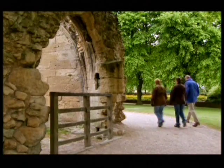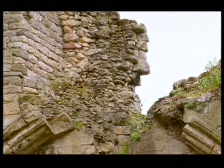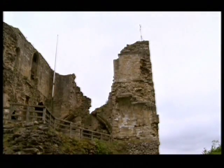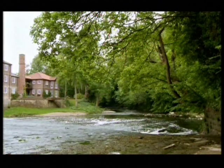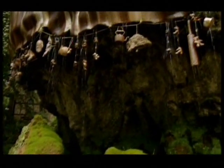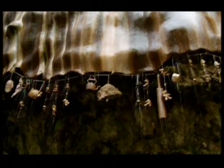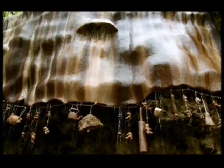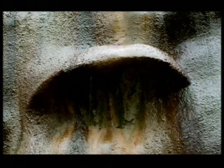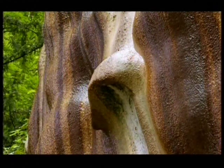Once a strategic fortress for medieval kings, the protected 14th century ruins of Knaresborough Castle still rear up impressively over the River Nidd. And within its ancient forest stands a stunning natural edifice, the petrifying well. Well, basically the whole thing is a big mineral deposit. Exactly the same as a stalactite or stalagmite. It's made out of the minerals from the water. And the minerals are largely sodium sulfate and calcium carbonate, and they blend together to form calcite. And so this is one large calcium deposit.